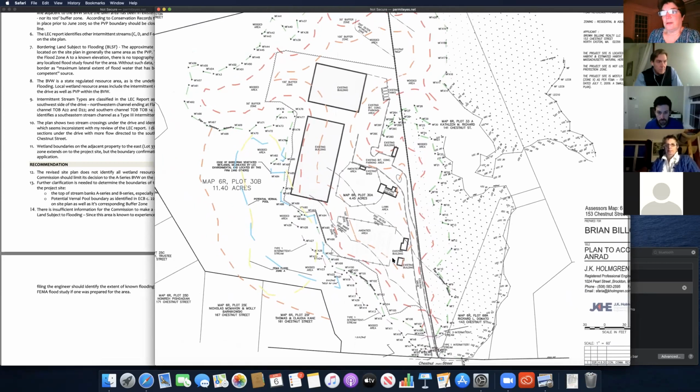Okay. And the FEMA flood zone A is called a bordering vegetated wetland in wetland terms, and it's on the FIRM map. There's no elevation, so I would not recommend that you make a determination on bordering land subject to flooding, nor is Horsley Witten asking that you do. But you should identify as a condition of a future filing that we get a better handle on the extent of flooding using the citation in the state regs for doing that.